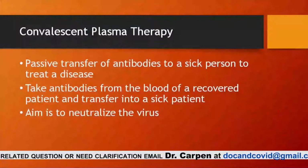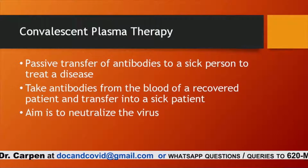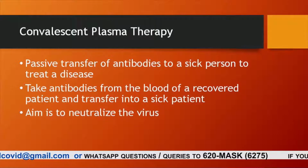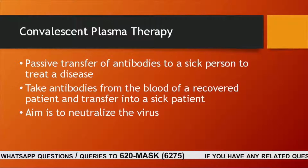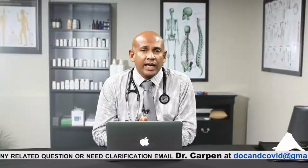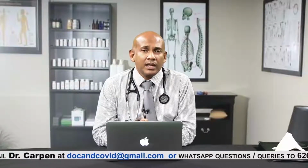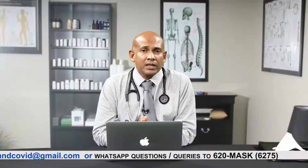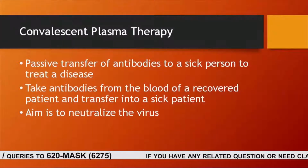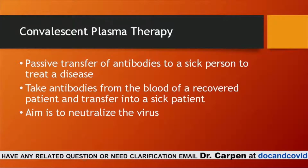We take these antibodies from blood of a recovered patient and we transfer that into a sick patient. We do so by taking that top part of the blood after it's been centrifuged and allowed to settle. It appears kind of yellowish or straw colored. That is what we take and we process and we transfuse it, just like a normal blood transfusion, into a sick person, hoping that the antibodies in that portion of the blood are strong enough and can offer help to the sick patient. The aim is to neutralize the virus should it enter the body, or if it's already present, it helps to fight it off, okay?